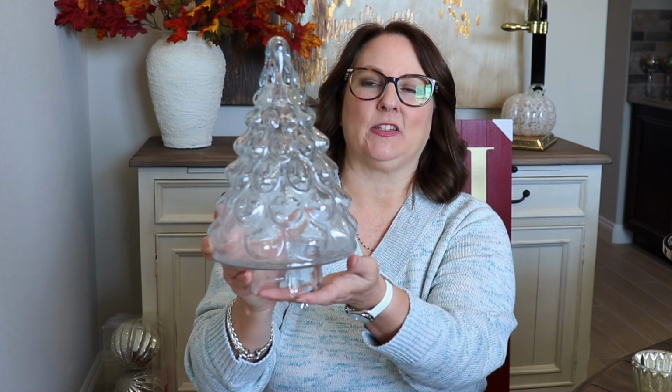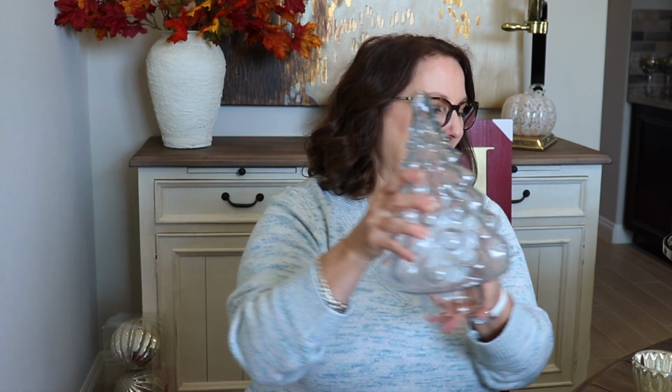I found this glass Christmas tree. It was the last one they had. I was so excited to find it. I think it's so pretty. I love how it's fat, and I just love the way it bubbles on the sides. And again, it's open at the bottom, so I'll be able to put some lights in it if I want to. So I love that.